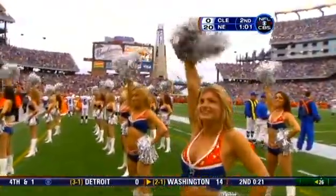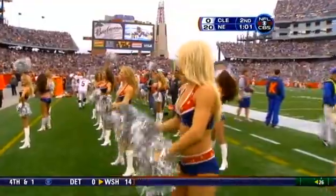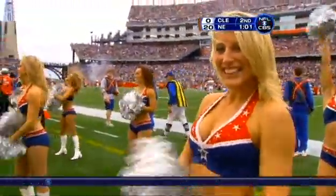The Browns, in case you can't tell by the way Greg and I are talking, are in a sticky wicket. Romeo, Romeo, wherefore art thou, pass rush?